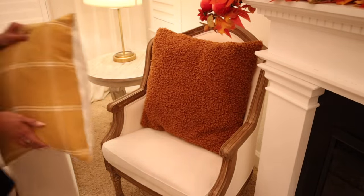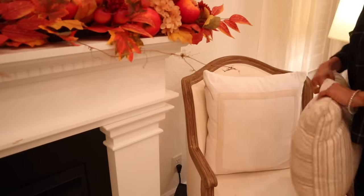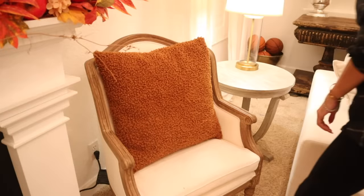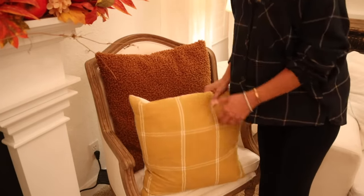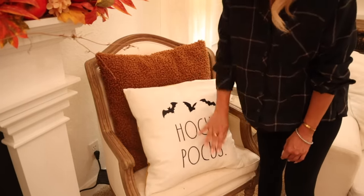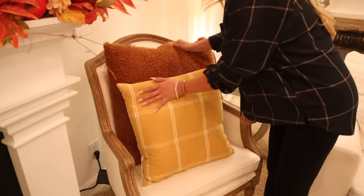I love these yellow pillows, this window pane. On the other side is actually Halloween, so I want to say these are Ray Dunn. But I'm just like, girl, thank you so much for making a pillow I can use all through fall and flip over for Halloween. I absolutely love it. I think this turns out really beautiful.